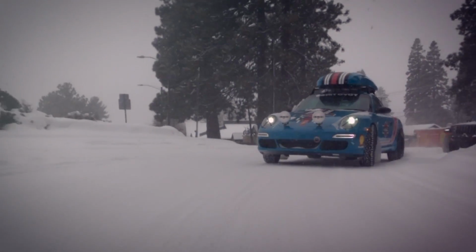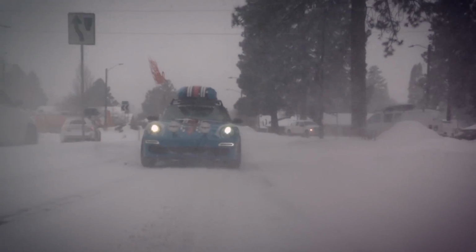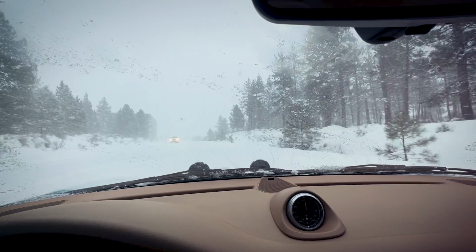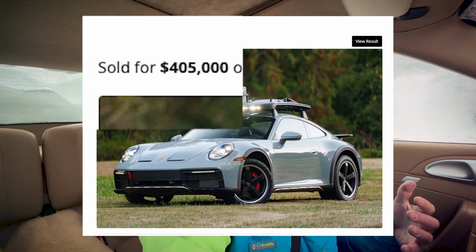Guys, there's just something so special about driving a 911 when you really don't think you should be, but it is overly capable doing it. I mean, it is coming down snow plows, and yet this thing just keeps on trucking. And it puts the biggest smile on my face because a Dakar is like $200,000, $300,000, $400,000 for a Porsche 911 that's lifted, and this thing is a fraction of that, and yet it's 99% of the fun that you would have with a Dakar.